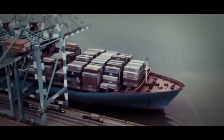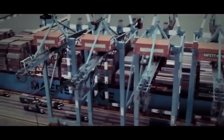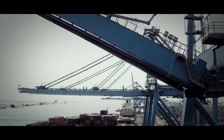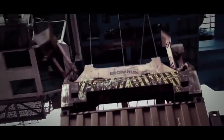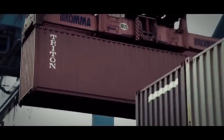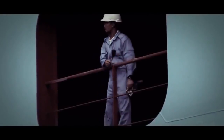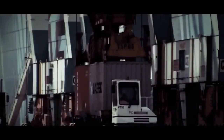Emma touches the dock dead on schedule. It's been 14 days and 13,000 kilometers since she left Malaysia. The giant gantry cranes waste no time. They've got to unload 2,000 of Emma's 12,000 containers. She's due to leave port in 14 hours. The ship's crew takes a short break while the crane crews do their job. Then it's back to work.